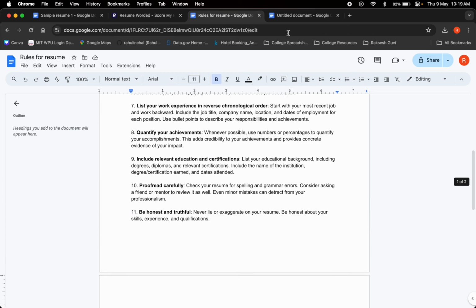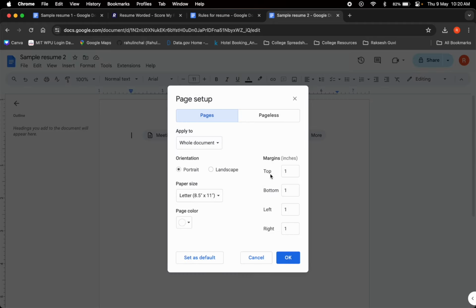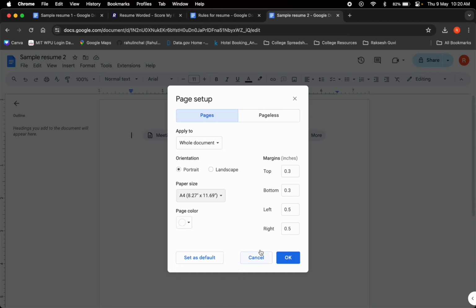Okay, so let's start. Once you have opened it, rename it to resume or sample resume 1 or 2, because I have already made one. Then, before that, you have to change the layout of the page. So go to File, there's something called Page Setup. Now the margins: top margin keep it as 0.3, bottom margin also 0.3, left margin 0.5, and right the same, 0.5. For the height, make it more than 11 inches. A4 would be 11.69, that would be great.